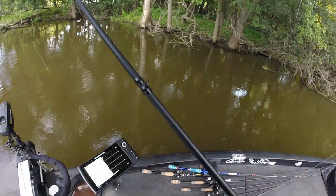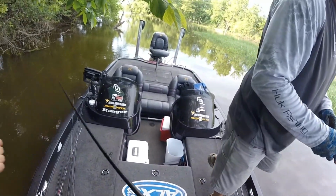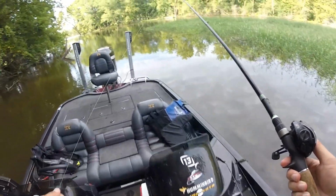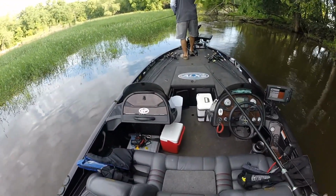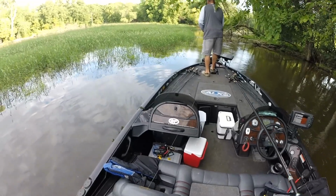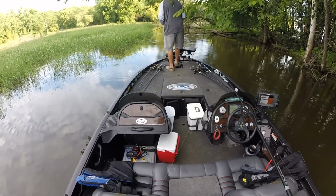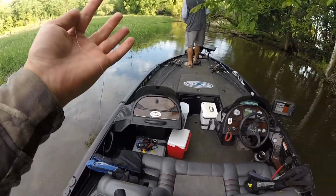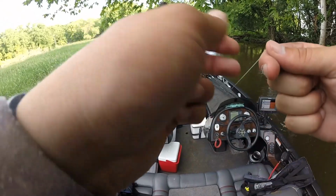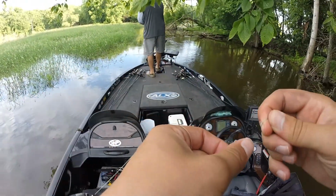Oh my God. Dude, all of a sudden I just felt weight. I mean, that had to have been a big one. What do you think? Do I need to go heavier here? Line? Like just a heavier setup? No, what do you got? This is a medium heavy. That's all I'm using, isn't it? I don't know why I broke right there, man. I got a 7'3" heavy power is what I'm using. But I only got 30 pounds.